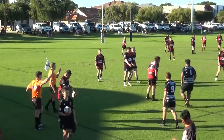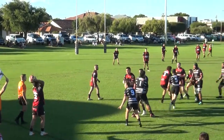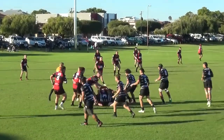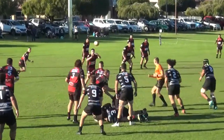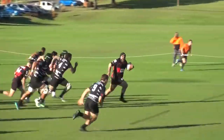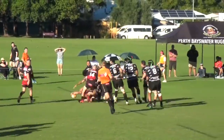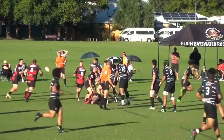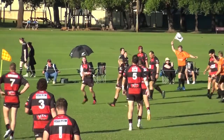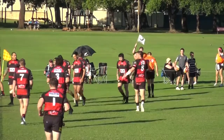Kalamunda defending. They have the feed for this line out. Dundee Tatafu gets the ball to the back. They manage to retrieve a sloppy line out. Josh Stops feeding that ball out. Fantastic run. They've broken the line here, Kalamunda. Huge run from Dane Sawers. That ball's forced wide and there's a spill. Kalamunda unable to control the ball there.